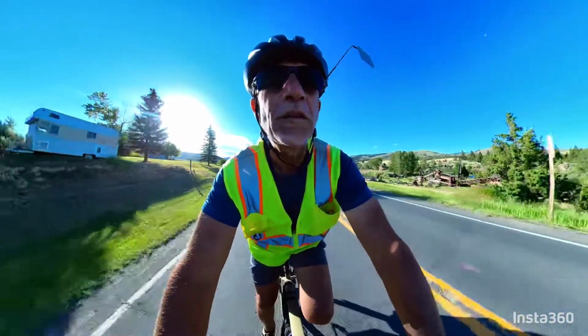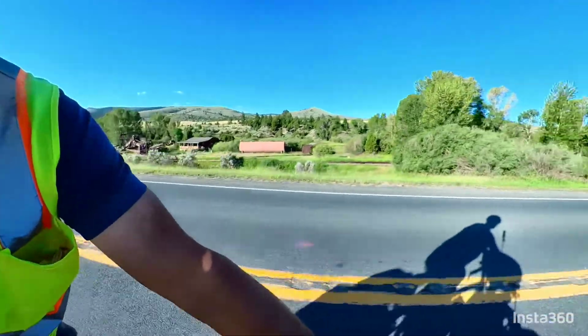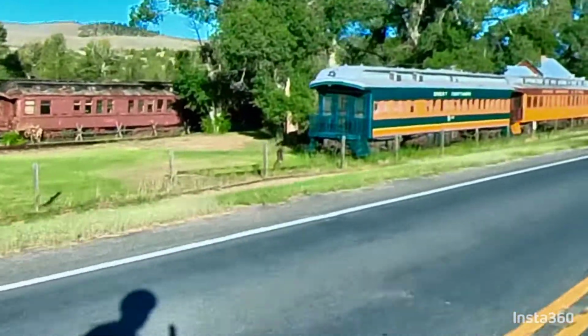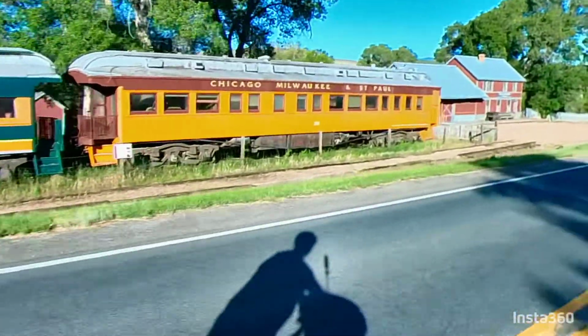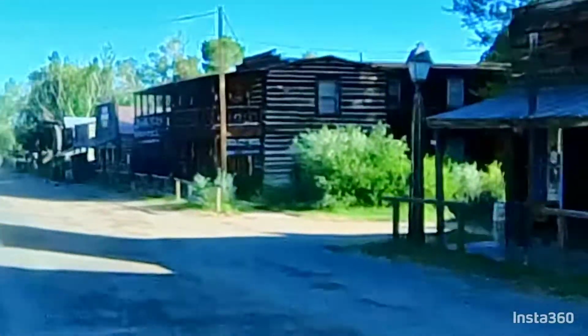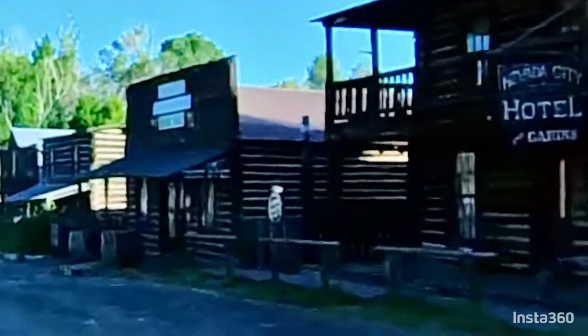Yeah, it is. So now we're coming into Nevada City, which is just down the road from Virginia City. Off to the left here you can see the old Pullman style cars the railroad used to use a long time ago. Must have been an old railroad town, more than a mining town. A lot of railroad stuff here.